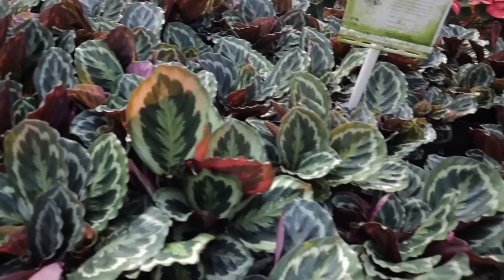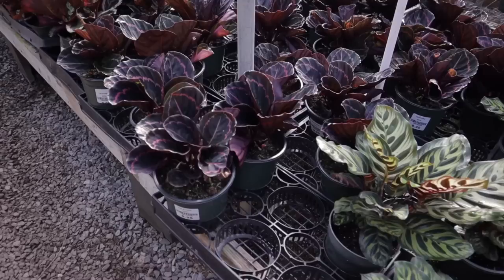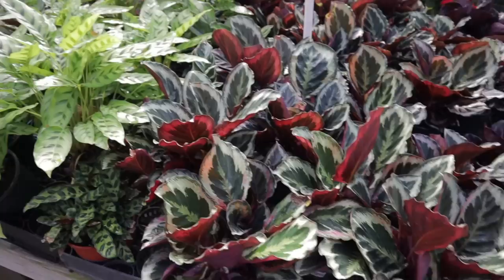Looking so healthy. These are $8.95. Now it is hot in here. It's really cold outside and sometimes the greenhouses can be cold. It is warm in here. So these plants have to be so healthy and happy with that.